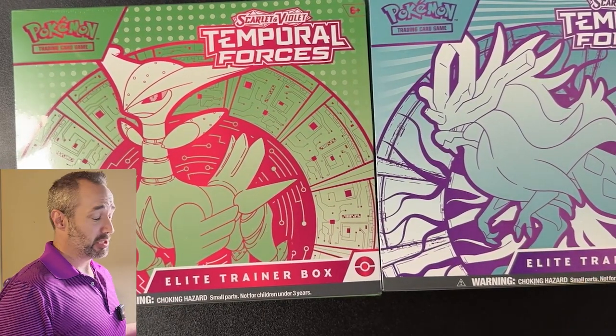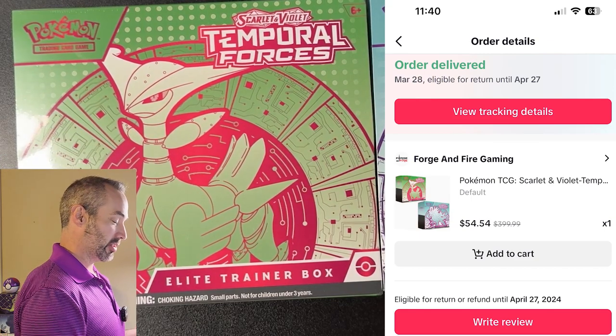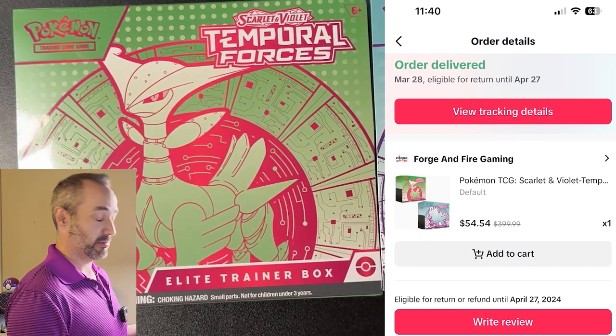Today we're opening two Temporal Forces ETBs that I got for the price of one. How? I'll show you. Let's go. So yeah, guys, another day, another TikTok deal. These were $54 total, so $27 each. So basically, you're getting one for free.